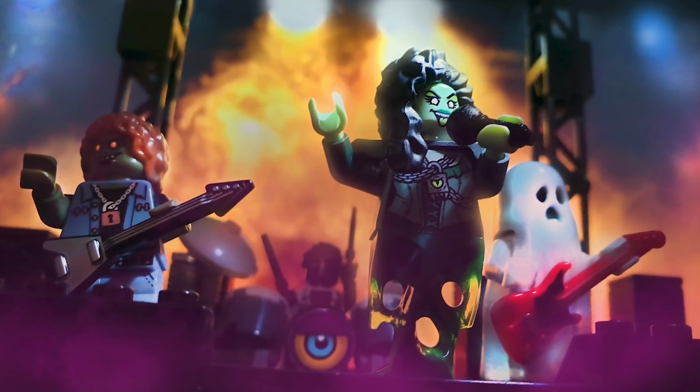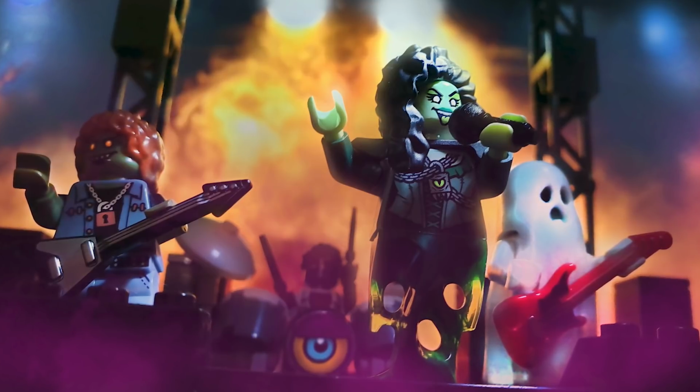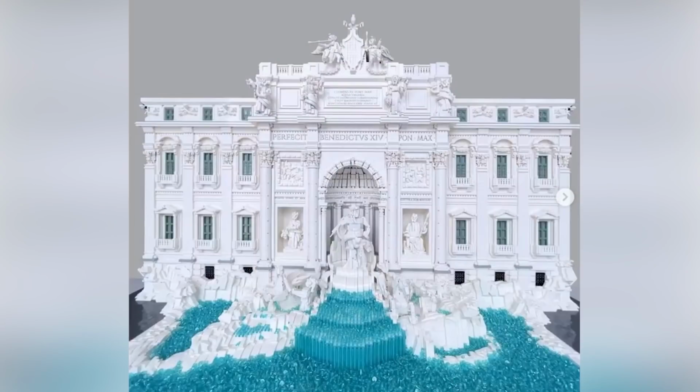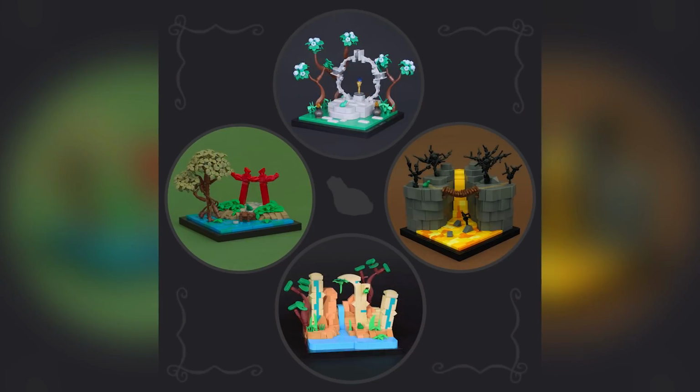Now let's check out some honorable mentions before the top 10. All right, from Shannon Sproul, this is the Spooks Encore. Just a pretty excellent scene in general. Here's an amazing commissioned build from Luca. The designer Dimex Art has an ideas set for a cash register model 452. Here's a collaborative build from 4 different designers. Adventures of Fred the Frog.